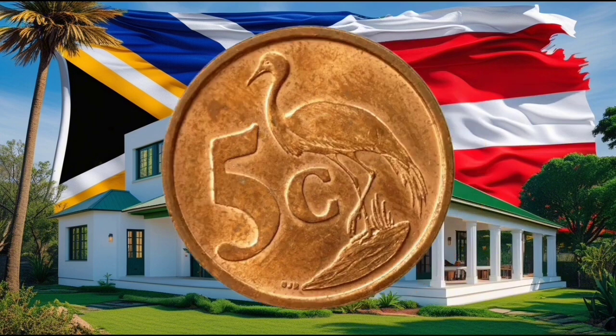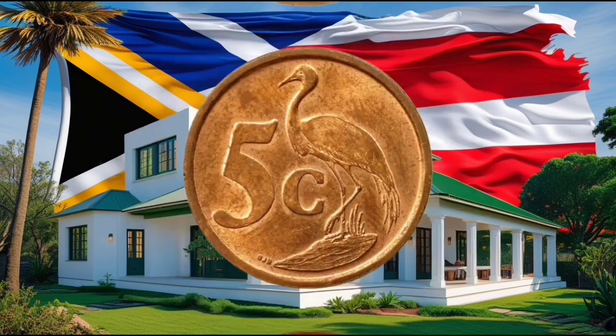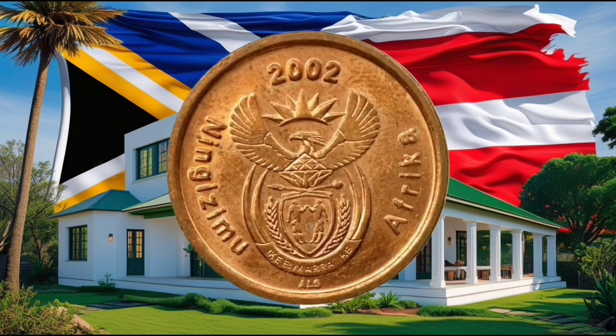The coin is struck in copper-plated steel and is relatively small, measuring 18 millimeters in diameter and weighing just under 3 grams. On the reverse side, it features the iconic Strelitzia flower, a striking design by engraver and artist Gert van der Merwe. This design celebrates the beauty of South Africa's flora, which has always been a core theme in the country's currency. Turning the coin over, the obverse side shows the South African coat of arms.